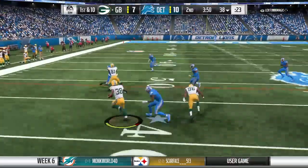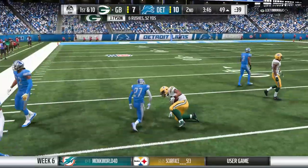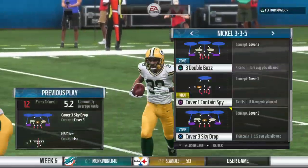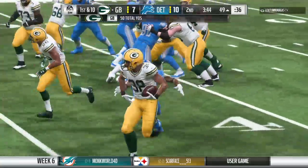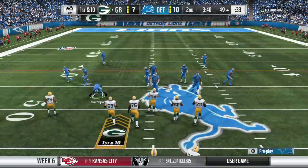They'll go with the ground attack here. And he'll be taken down, but not before he works it past the 50. They pick up 12 on the play there, and they move the chains. He's broken off some big-time runs here in this first half.